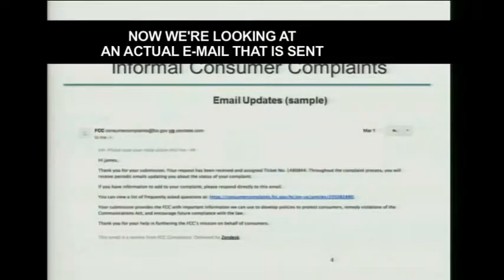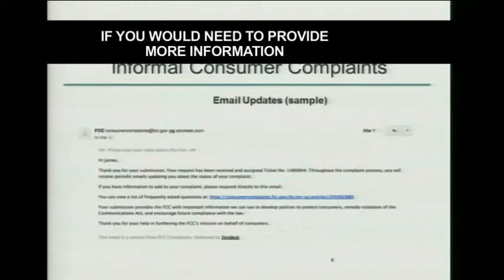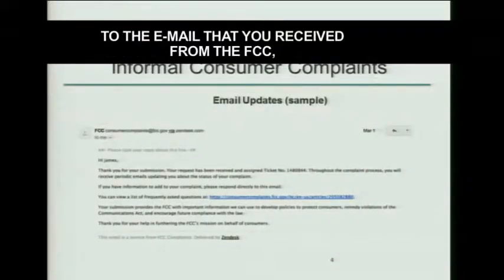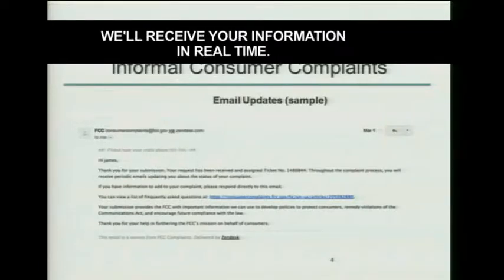Now we're looking at an actual email that is sent right after a complaint is submitted to the FCC. If you need to provide more information about your complaint, you would be able to respond directly to the email that you received from the FCC. And by responding to the email, you will receive your information in real time.